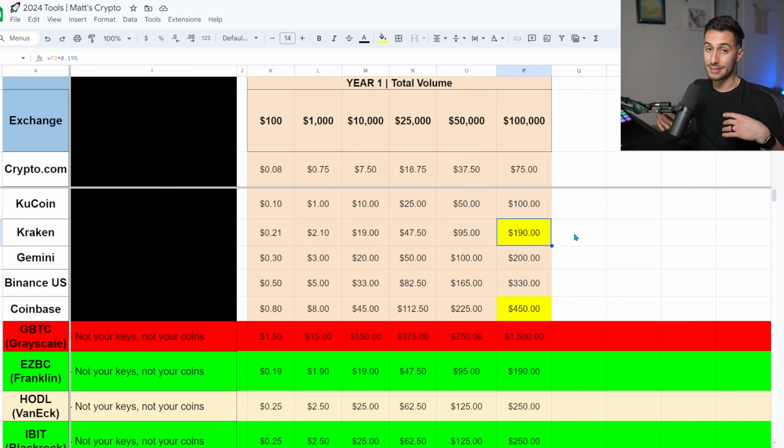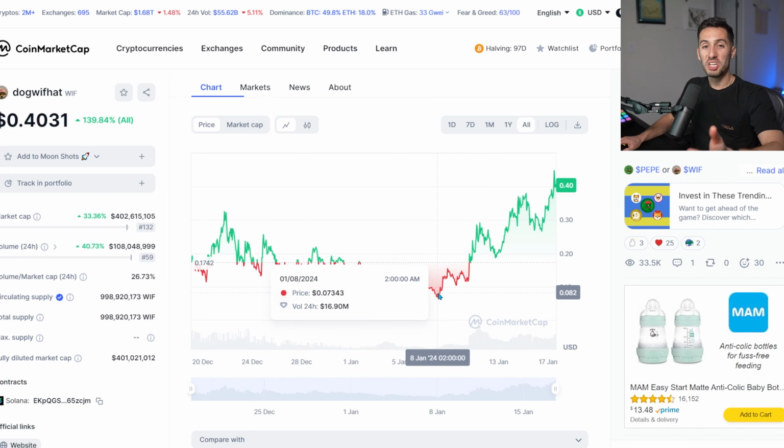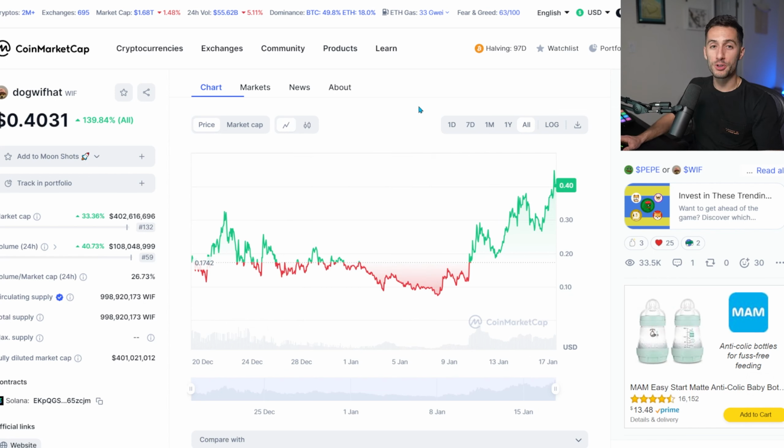And even though against $100,000, $260 is not that much, if you throw that $260 into something like Dogwifhat, around, I don't know, 8 cents, and it goes up to 40 cents in a matter of 2 weeks, that $260 is now worth almost $1,300. And we haven't even hit the bull market yet.